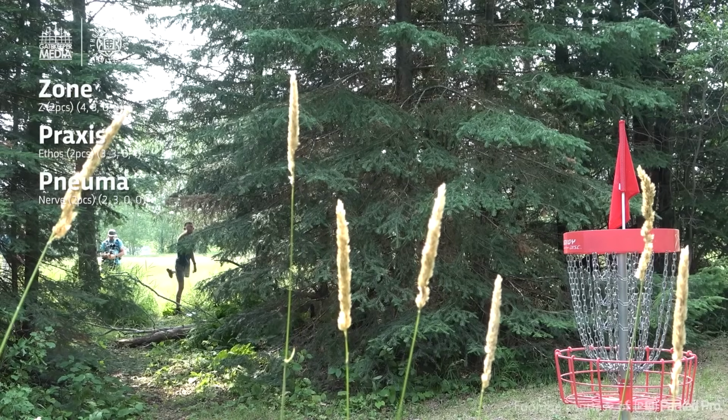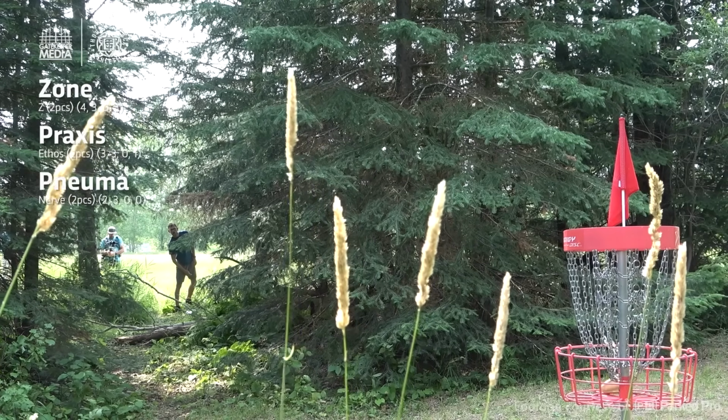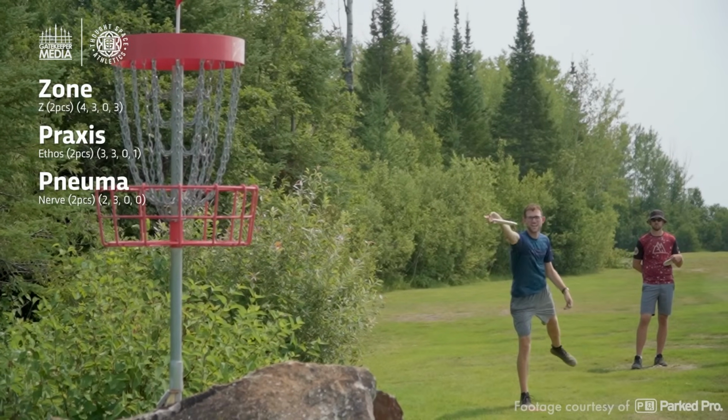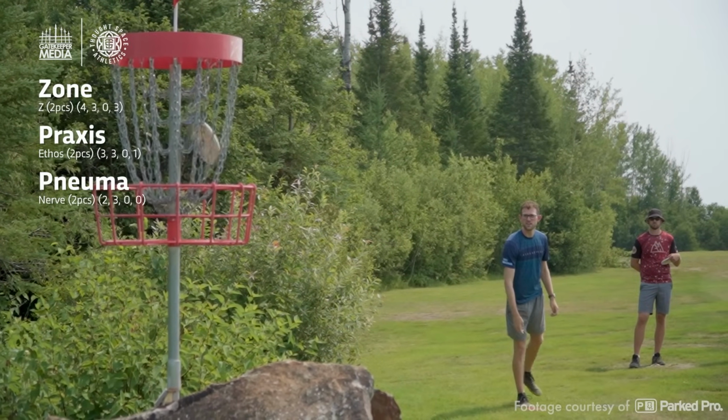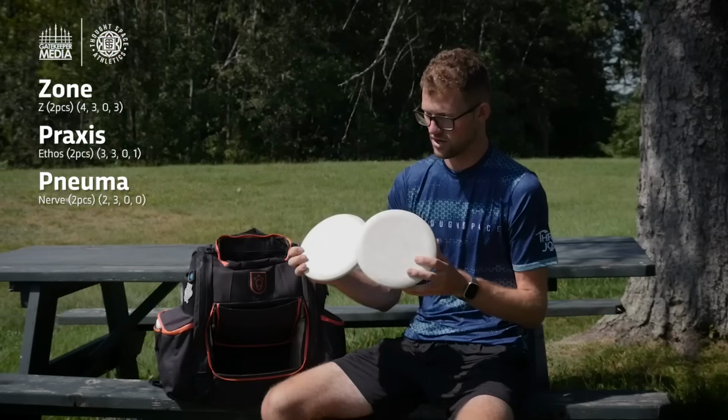Really nice profile, kind of flat top, has that bead on the bottom, which I find really, really comfortable for my putting grip. And this has honestly elevated my putting game in a huge way. Just gained a lot of confidence as soon as I started using this.